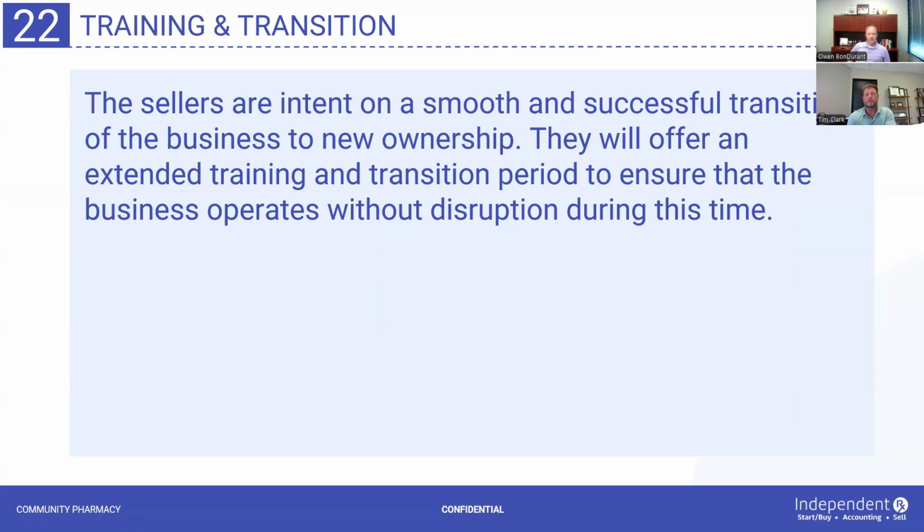Transition. And here we want to flag something up. Some people are like, hey, I want to work another couple of years, and that's attractive to a buyer. Other people are like, I want to be done as soon as possible, and I need to move to be with my grandkids. So here we want to outline to them what the transition plan is, in particular for the seller, or if there's anything that a buyer needs to be aware of. And we use this just to give a nod that we've got to talk about a transition.